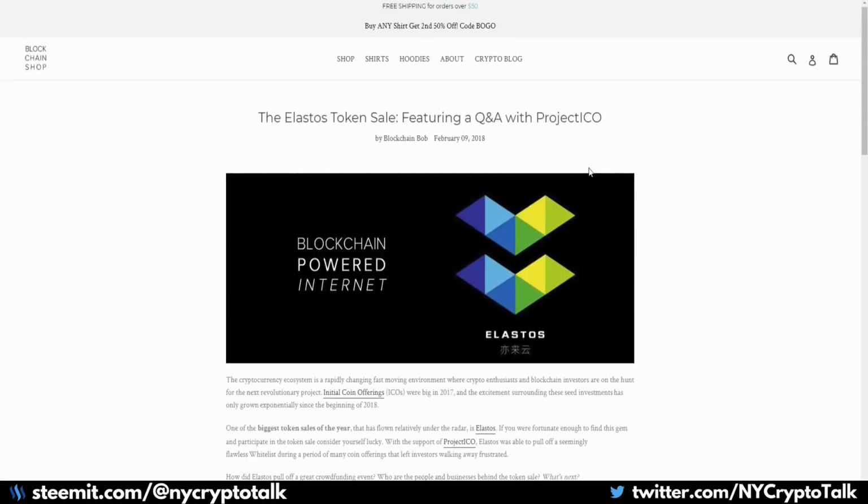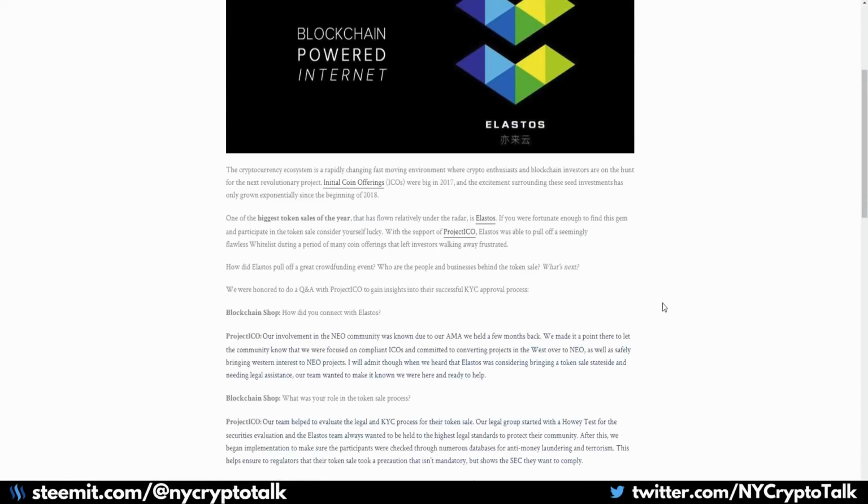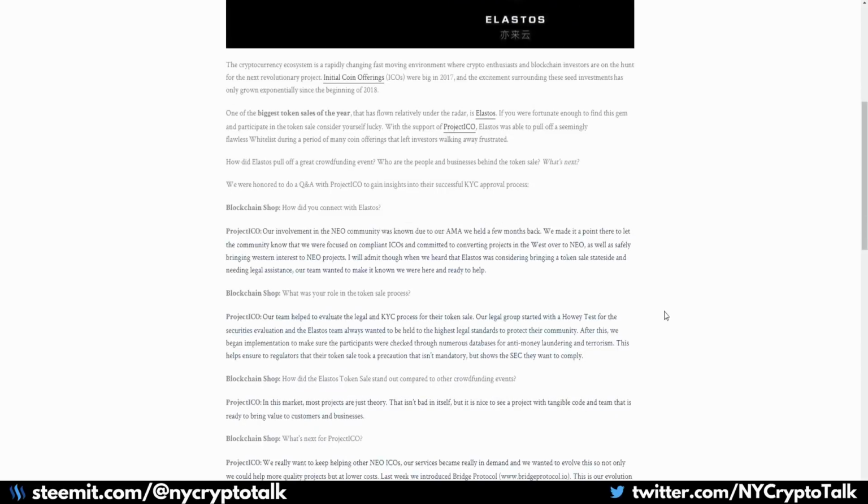One of them is Elastos. They actually helped work with Elastos to have a successful ICO. Basically, they helped evaluate the legal and KYC process from their token sale. Their legal group started with the Howey test for securities evaluations, and they wanted to uphold the highest legal standards, basically looking to implement a very secure system for ICOs, and that's where Bridge Protocol comes into play.